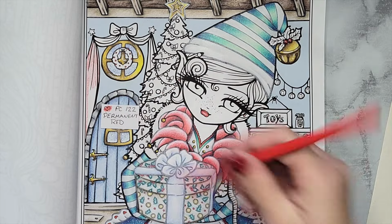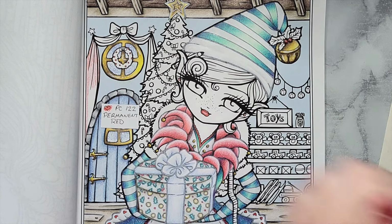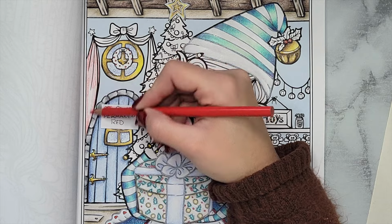This would technically be wall color. So I'm just gonna grab my blue and put a little bit there. Not that it's really gonna be noticeable if we left that white, but just because I noticed it, might as well.